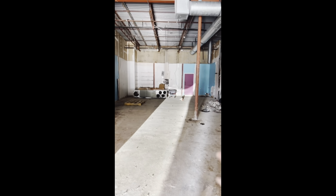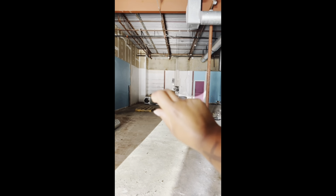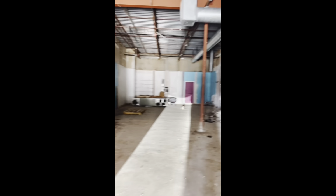In the back, I don't want to go too far because I don't know what's down here, it's very scary. But in the back, he's going to add two bathrooms, and there's going to be a wall right there in the back. So it's going to be very cute. But yeah, y'all, this is what we're working with.